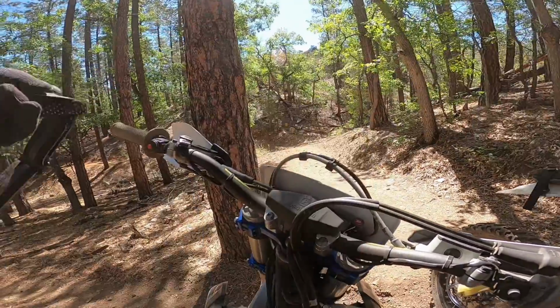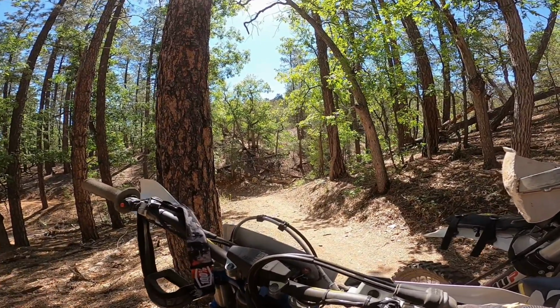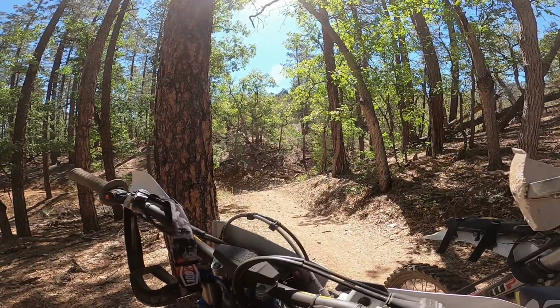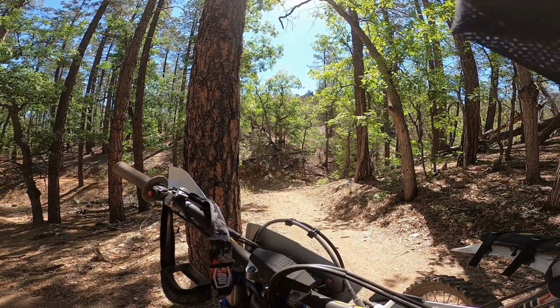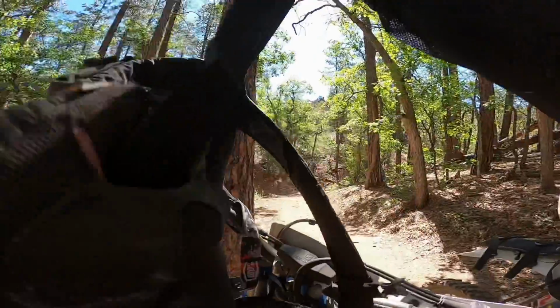Sounds good. That's a fun single track. That one got so narrow, my front wheel almost went over that edge. I know, I was close to a few times. That stuff is gnarly because if you make a mistake, it's bad.